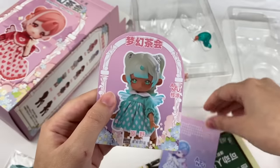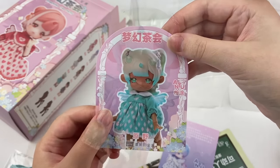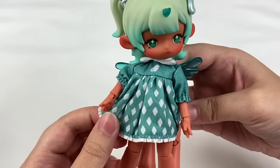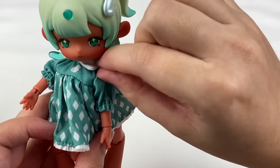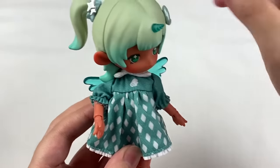So we have the two booklets and then the little character card. So let's put her together. Here's the second centaur doll. I think this one is super pretty. The teal dress matches really well with her hair and I love the little sparkles in her eyes as well. She also has a little white collar on the dress which is super cute, and then a little wing shape on the front as well.